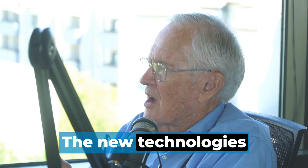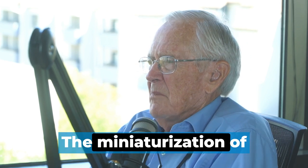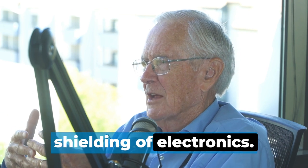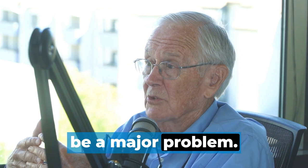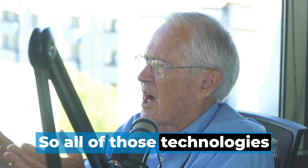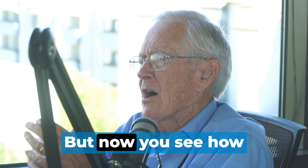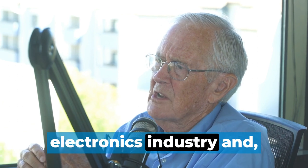The new technologies that were developed, and new materials. The miniaturization of electronics and the shielding of electronics, since electromagnetic interference could be a major problem. All of those technologies and scientific approaches didn't get major play, but now you see how important that was to the development of the electronics industry and computers.